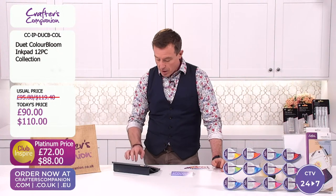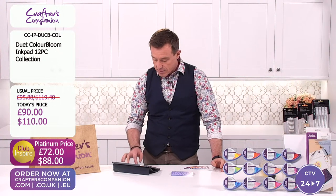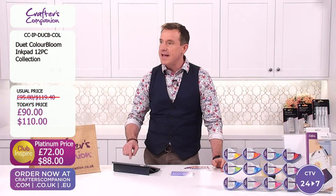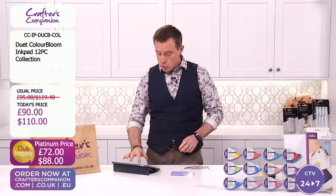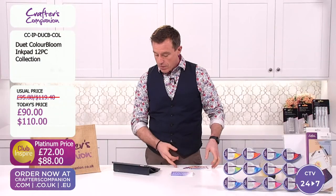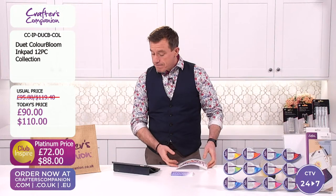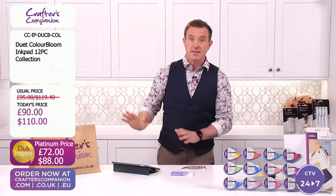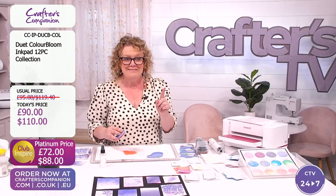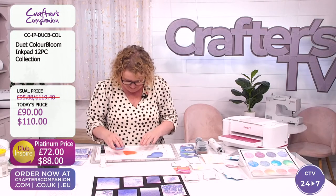I'll show it to Leanne in just a few moments' time, but I think that is the same colour of the ink pad that we've got on the board over there. What's the ink pad we've got on the big board, Leanne? On the board is Dusk Orchid. OK, so I think that's the Dusk Orchid that we've shown you there on the website, Carrie. It is. There you go. We're coming back for some more.